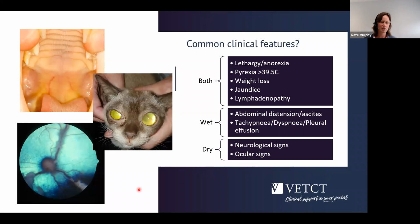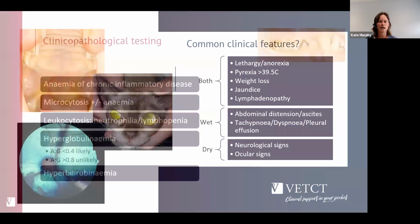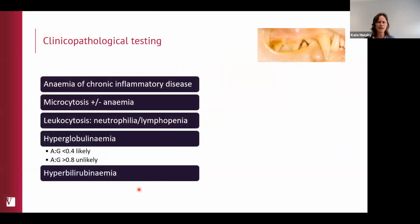We'll also sometimes see focal intestinal masses or focal lymph node enlargement in the abdomen, and that can also be a feature with FIP. So those are the historical and clinical features that we're looking for on our physical exam and our history. The next stage when we're trying to identify a cat with FIP is to move on to some basic laboratory diagnostics.